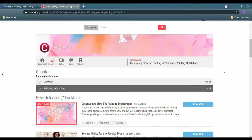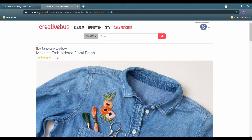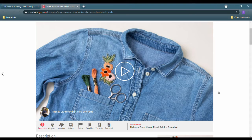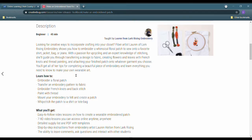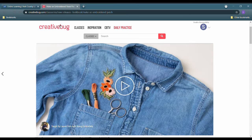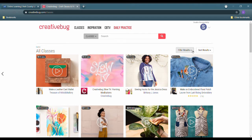A few classes that have interested me in the new releases include this one. In this class, you learn how to create an embroidered patch. Each class comes complete with a list of materials, and in that materials list, you will find, if needed, a printable list of materials and a printable pattern. At the top, I've clicked on Classes, which takes me to all classes. This is automatically sorted from newest to oldest.